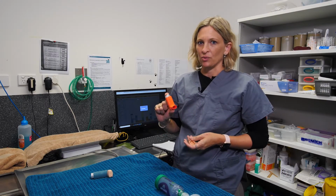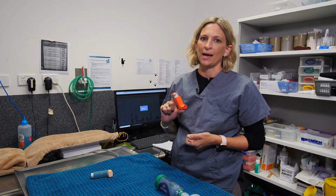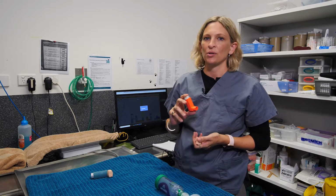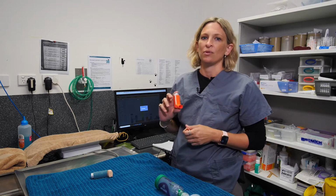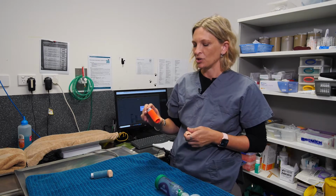So this medication will typically be something that the cats will be on for life, and we might start with a higher dosage of maybe 2 puffs per day, morning and evening, and then we may gradually reduce the dosage depending on how your cat is responding to their medications.